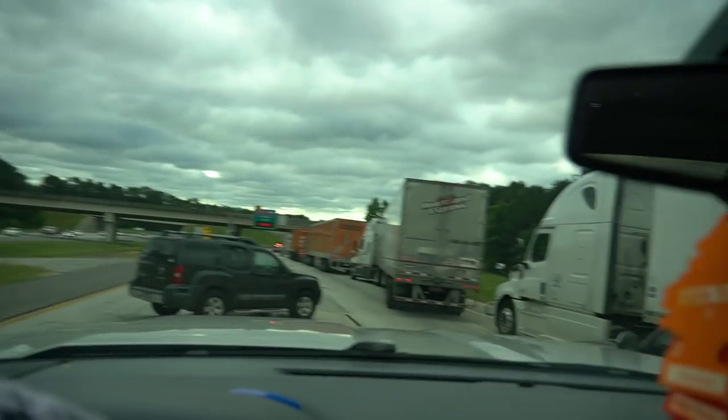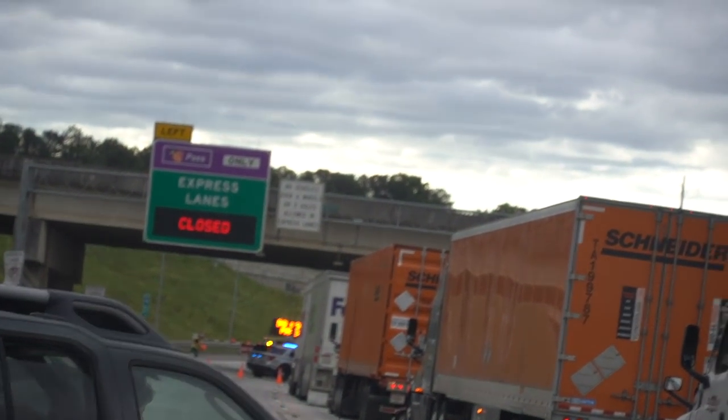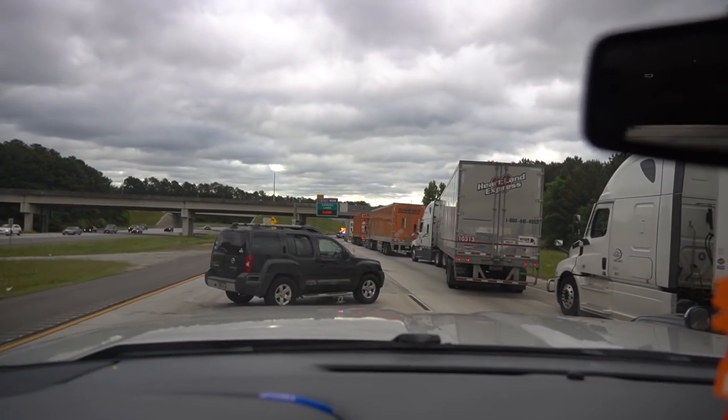All right, look, the cop's going back for his car now. I don't know if that means we're moving. That means we're about to slide. Yeah, look, they're moving the cones. They're moving the cones, baby, let's go!